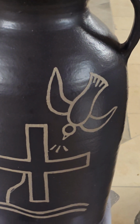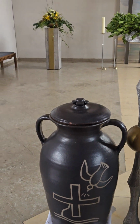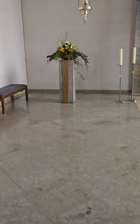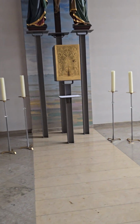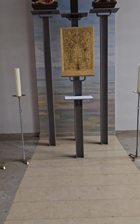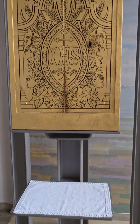Now, I wouldn't recommend most people going up here into the high altar area. I guess I'm privileged that I'm allowed to in many respects, for a multitude of reasons. Bird there on the cross, a little urn, quite nice. But what's of particular interest, I do enjoy that. So, that's rather interesting, isn't it? Do you like that?